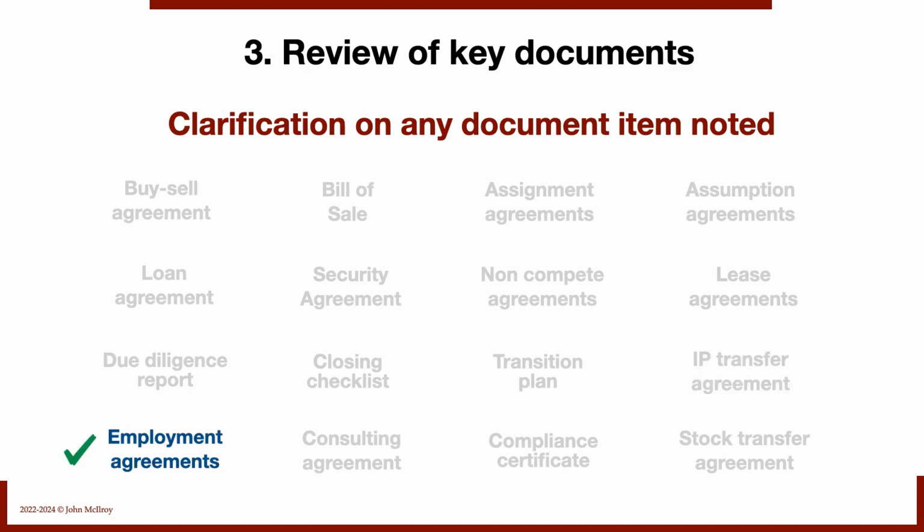Employment agreements, we do want to confirm that, so that is something I'm going to talk about with the seller. If we have a consulting agreement with them that's going to cover the transition period, we might review that. A compliance certificate, depending upon if we're in a kind of regulated industry where they're required. And a stock transfer agreement we will definitely be discussing if it's a share purchase.